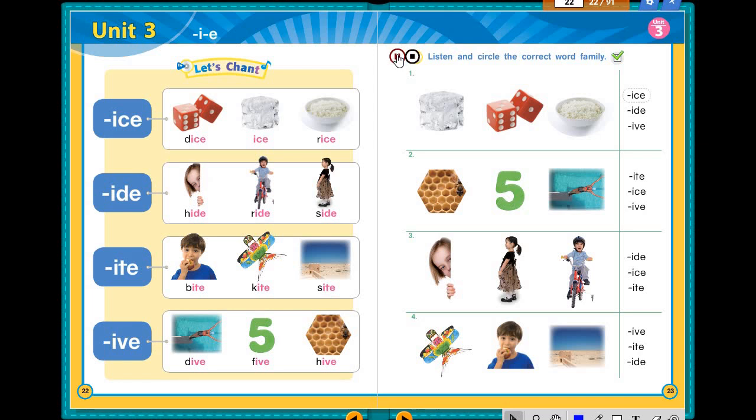Number 1. Ice, dice, rice. So we will choose ice, the word family, ice, ice. Okay. Number two, hive, five, dive. So the right word family is very good, ive, ive.